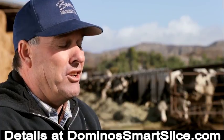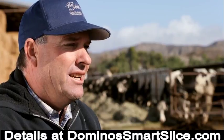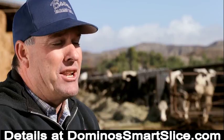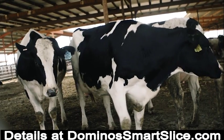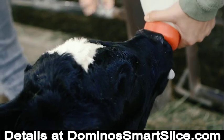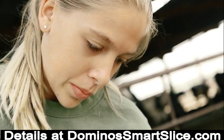I've actually had the opportunity to sample the Smart Slice pizza from Domino's. It really did taste great. We know it meets the government guidelines for the school lunch program. We also know with the cheese on it, it's healthy for the kids. Cheese has calcium, vitamins, and minerals that kids need for growth.